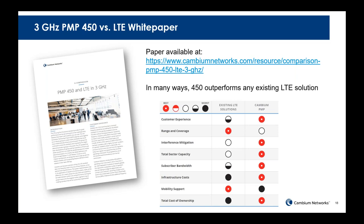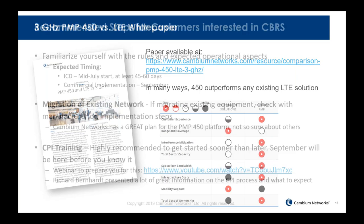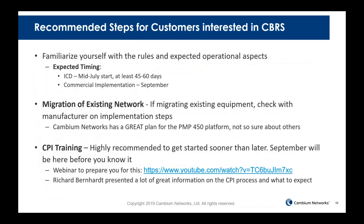And if you want to continue to use 450 without having to forklift everything, this is where we're headed with CBRS and making sure that we're able to make that transition. So at the end of the day, I have a couple of steps that I recommend to anybody who's interested in maintaining their 450 network through this transition. Familiarize yourself with what's going on. Don't put your head in the sand. Don't ignore until the last minute. Make sure you understand what's expected and what's coming.